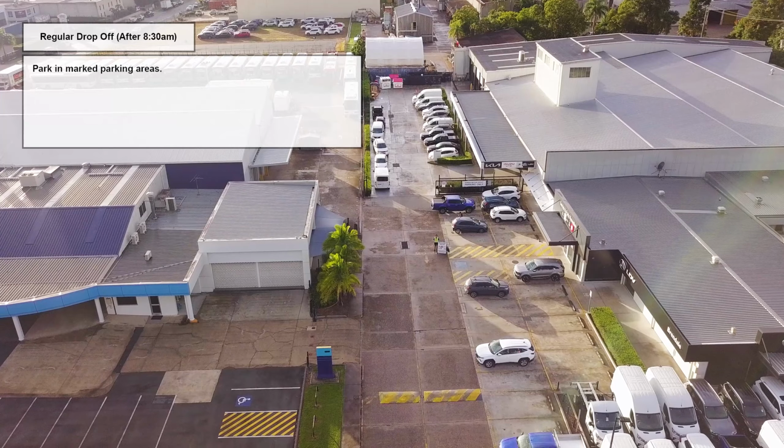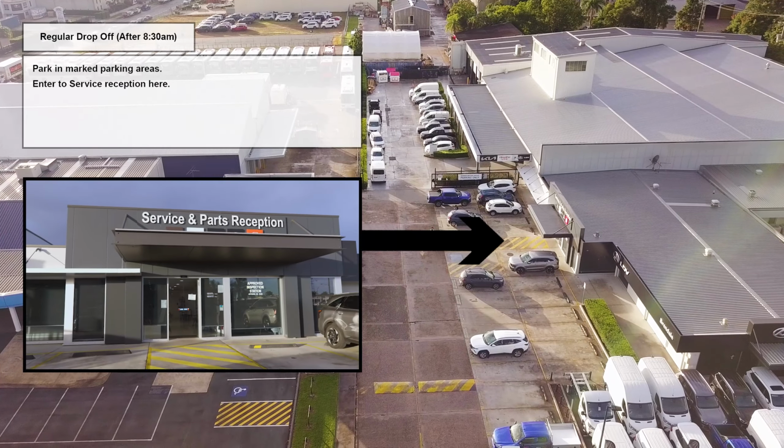For drop-off after 8:30, park in the marked area and enter into the service reception here.